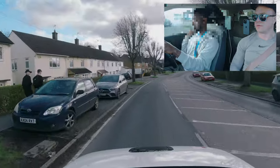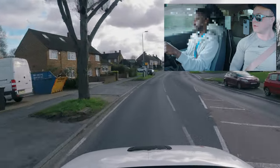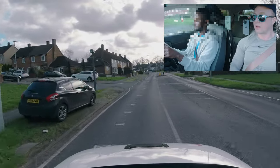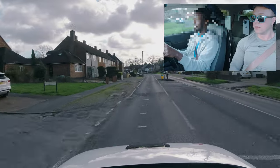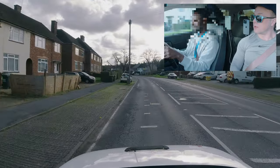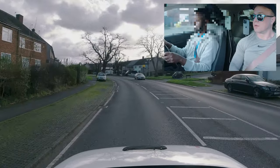I think this route, normally when we finish the lessons, I'm going to Northolt, my home. We come through there. I remember the last round of this roundabout. Some people make mistakes on that roundabout, exactly.